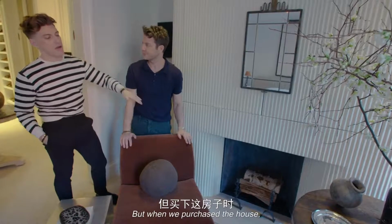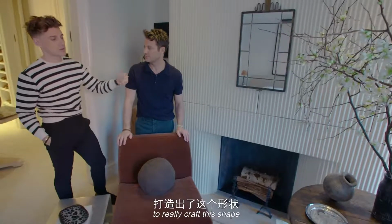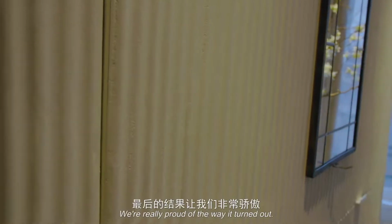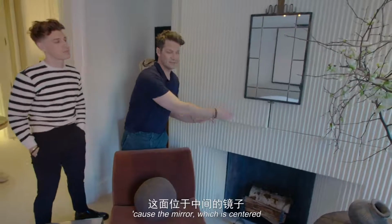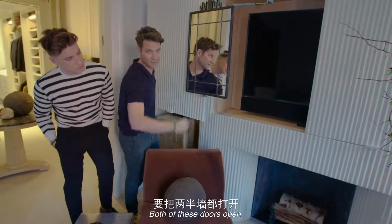But when we purchased the house, the fireplace, this all didn't exist before. It was just a marble mantle. So I worked with Camp Studios to really craft this shape and this silhouette, kind of inspired by the 1930s. And it's all hand-fluted plaster. We're really proud of the way it turned out. And let me show you how it works, because the mirror, which is centered, is actually only hung on half of it. And then our television is back here, both of these doors open.